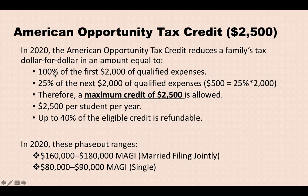In 2020, the American Opportunity Tax Credit reduced family tax dollar for dollar in an amount equal to 100% of the first $2,000 of qualified expenses, and 25% of the next $2,000 of qualified expenses. So first you get 100% of 2,000, the second is 25%, so you would get 500. So the maximum credit allowed is $2,500, and this $2,500 is per student per year.